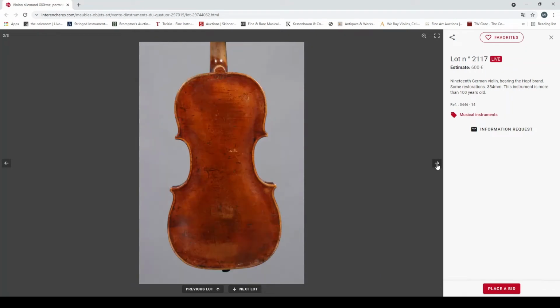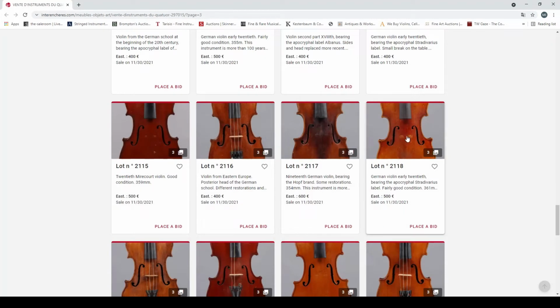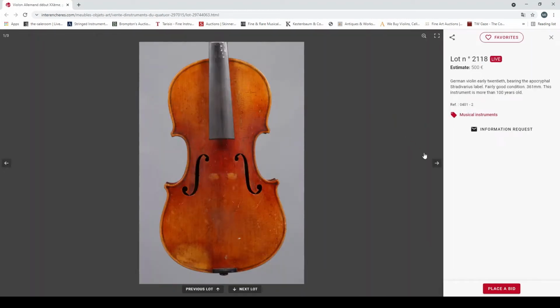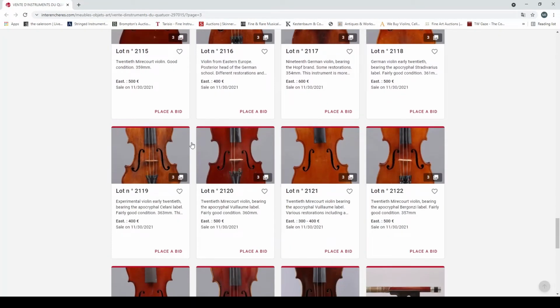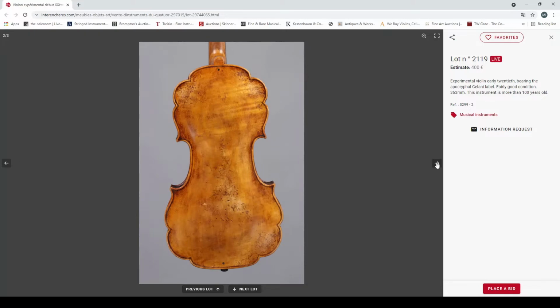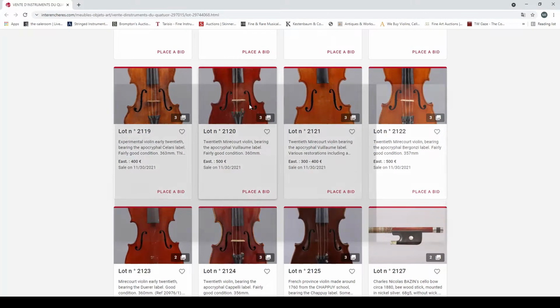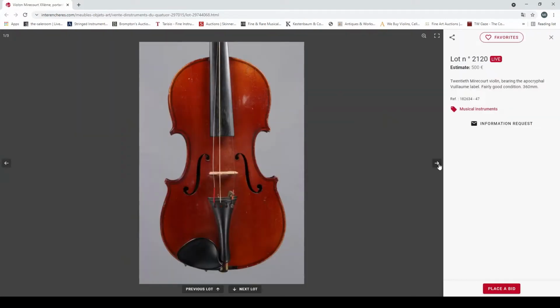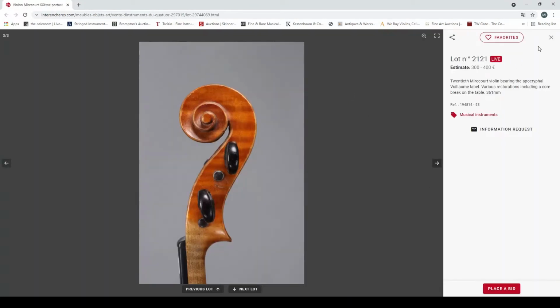19th century German violin, that Hopf type thing. German violin, early 20th century. Experimental violin, early 20th century, with a Solani label. 20th century Mirecourt violin with a Vuillaume label. Another Mirecourt violin with a Vuillaume label.